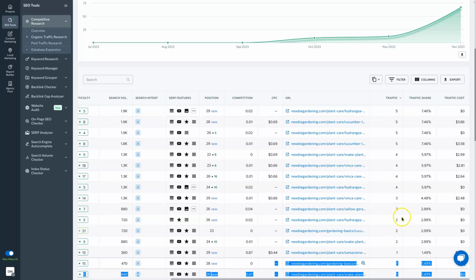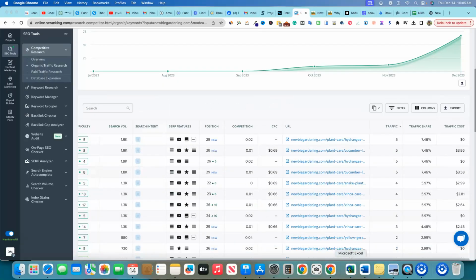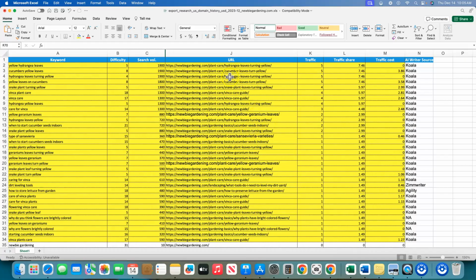So if there's any kind of traffic loaded right here, we do have some good keywords with thousands of search volume right over here. And then we do have some pretty good positioning right over here. So I'm going to show you what that all looks like based on this spreadsheet. I exported this and we have this spreadsheet now, which is sorted by the traffic potential, right? Anything that has a significance in bringing traffic to the site.